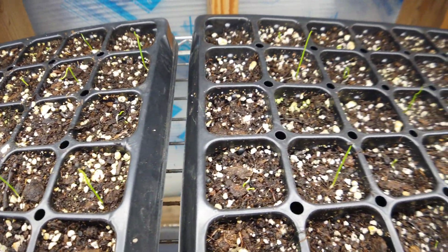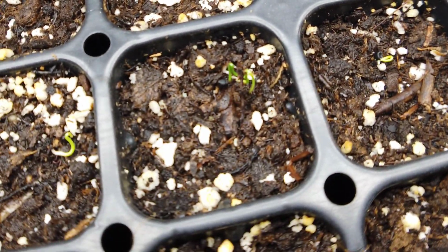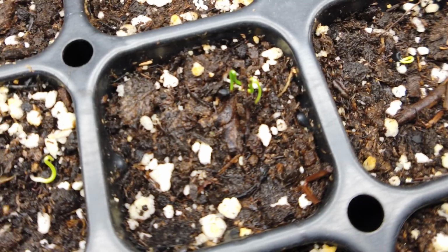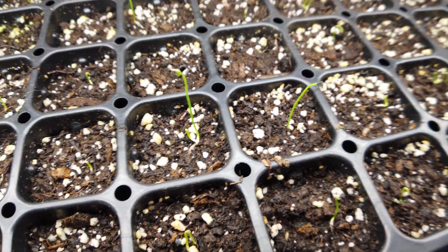Some of the red onions starting to pop. You can see they always start off in a folded position. And then they work their way up.